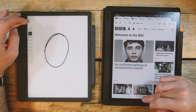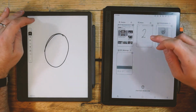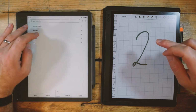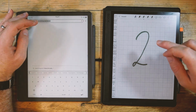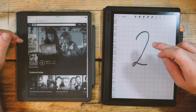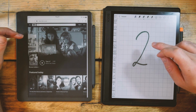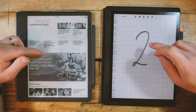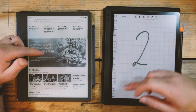The Kindle ships with a browser. Let's not forget, in the more section, it does have a web browser. And if I go to bbc.co.uk here, you can see how well it handles that. It's on IMDb. It's a very, very slow web browser. And you can see it is just like being in HD mode permanently. There's no way to change this.